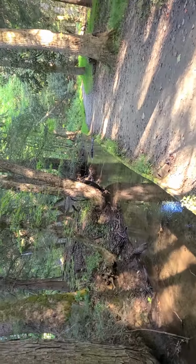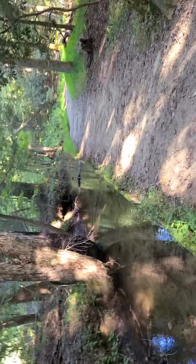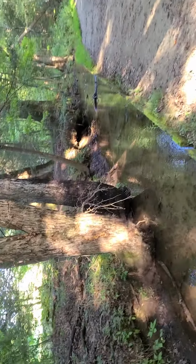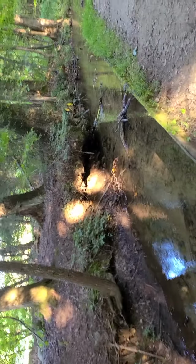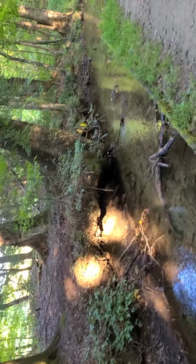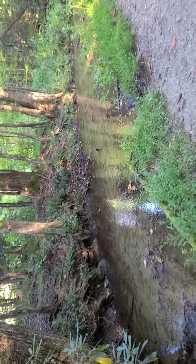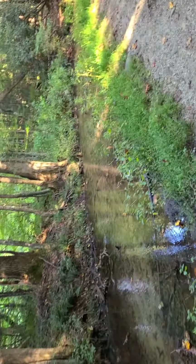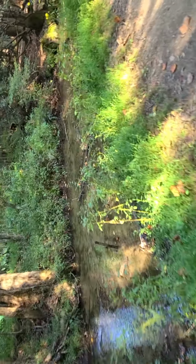We are definitely not in the garage today. I'm actually in the Great Smoky Mountains National Park, just adjacent to the cable house. I do apologize if you're having trouble understanding what I'm saying, but I'm in a public area and I am wearing a mask. What you're seeing here is not a natural creek. This is man-made.